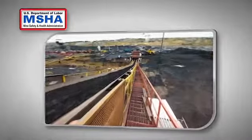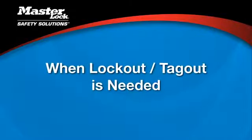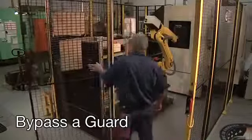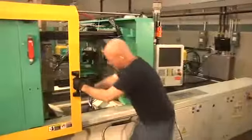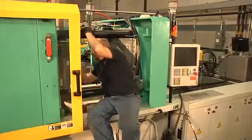In addition, other industry-specific safety organizations exist, such as MSHA, the Mine Safety and Health Administration. The OSHA standard applies to businesses in any of these situations. When an employee is required to remove or bypass a guard or other safety device. When an employee is required to place any part of their body in contact with the point of operation of the machine. Or when an employee is required to place any part of their body into a danger zone associated with a machine operating cycle.